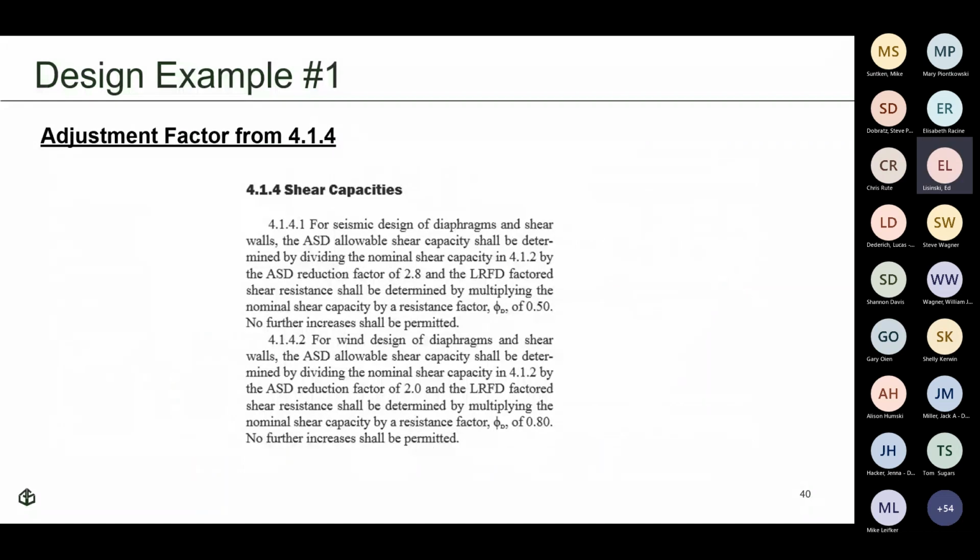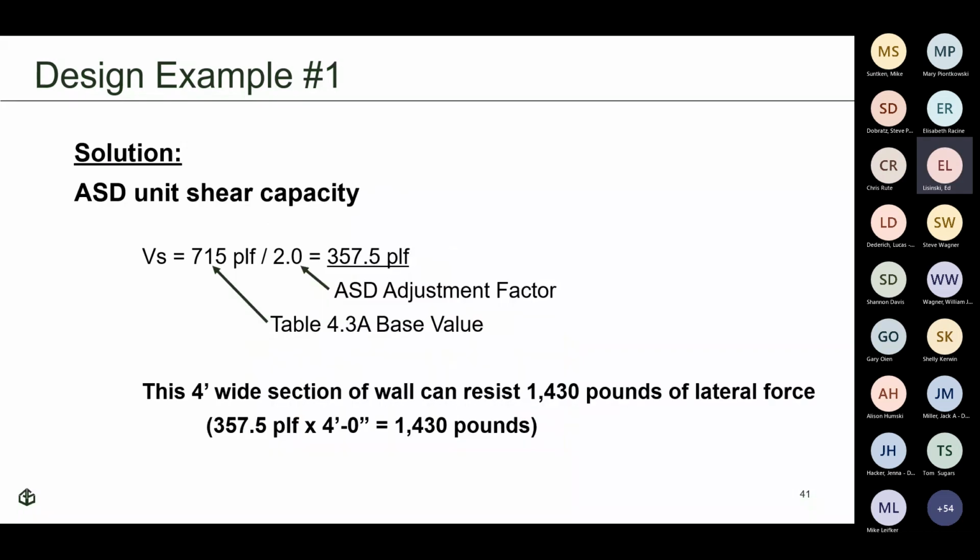On the shear capacities, if they're designing this using ASD, they're going to divide that by the ASD reduction factor of 2.0. So we had 715 out of that table, and we're going to divide it by 2. If they're using ASD to design that building, they're going to have 357.5 pounds per lineal foot of shear resistance. Because we have a 4-foot panel, that 4-foot section of wall can resist 1,430 pounds of lateral force pushing up against it. Simple design example.